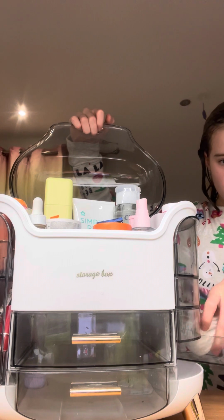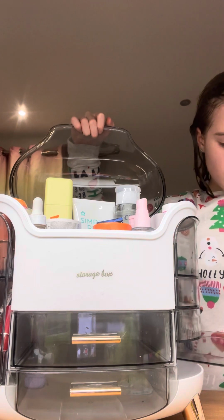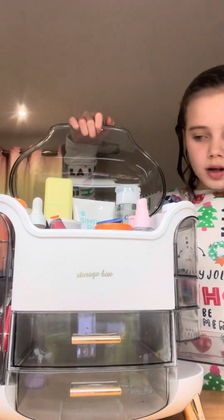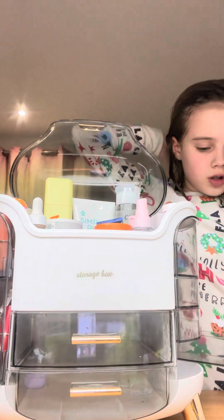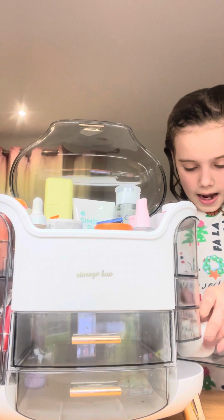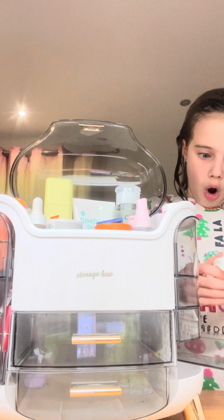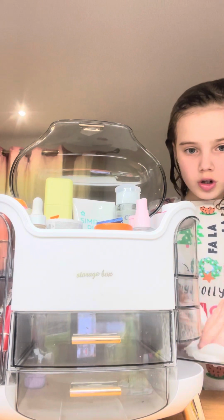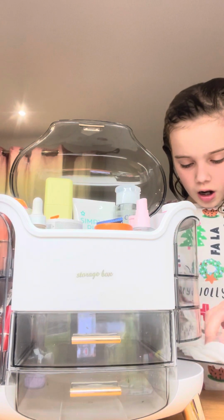Okay. I might put my cotton pads in there if they fit. Wait, will these fit in there? Yes, they will. These just need... Okay. Those cotton pads can go in this little compartment. Let's just spread them evenly so they're not in a big clump.